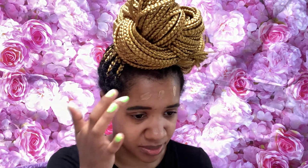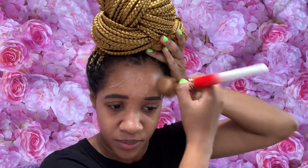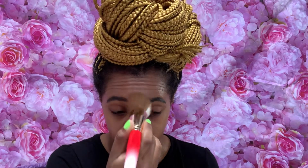I don't know how I feel about this. I feel like this is gonna be pinkish. So I'm gonna use my Juvia's Place foundation brush and just use that to blend it out. If I keep looking over here, it's because I have a mirror here, just FYI. I don't want to be so negative, but I feel like I'm not gonna like this tinted moisturizer because I don't usually go for tinted moisturizers because I feel like they just make me look oily all day.